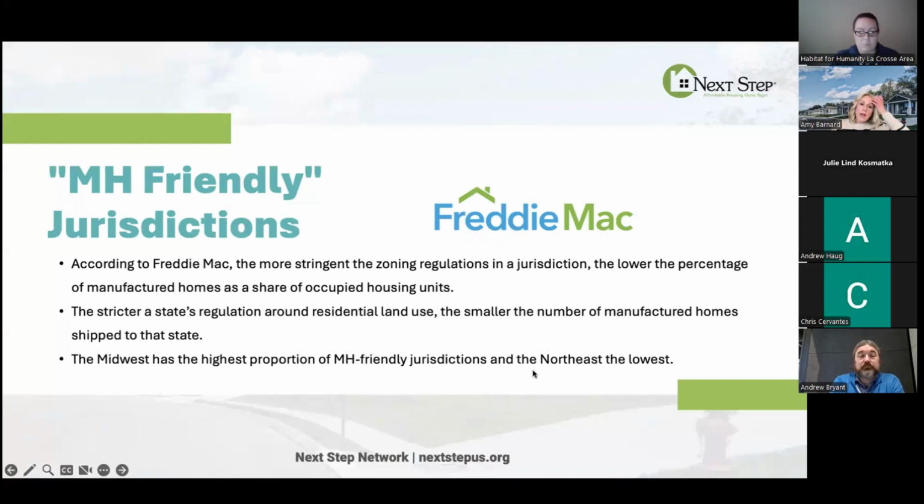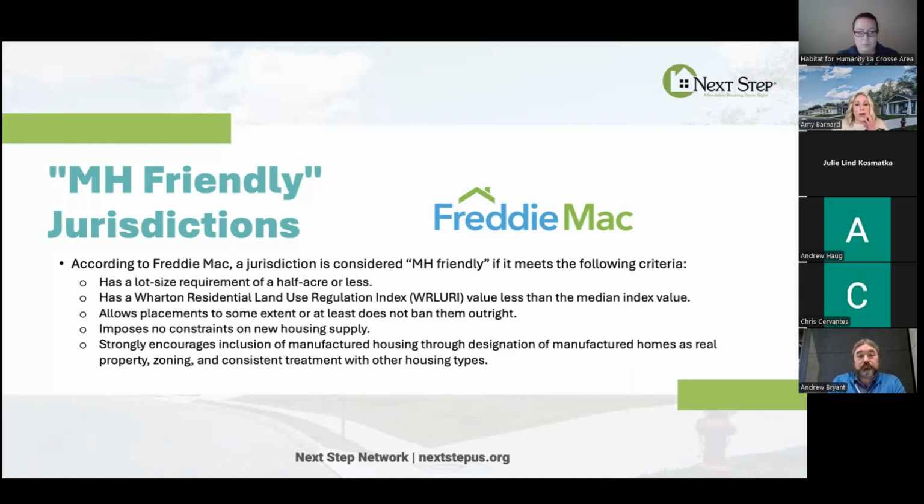According to Freddie Mac, the more stringent the zoning regulations, the less manufactured housing we're going to have as part of that jurisdiction. Same goes for state regulations around residential land use; there are not going to be that many factory built homes shipped to that state. We have seen that the Midwest has more MH friendly jurisdictions, whereas the Northeast has the lowest. And also, according to Freddie Mac, there are a lot of different criteria that go along with MH friendly, whether it's lot size, the median index value, or placements, and some areas may not outright ban manufactured housing.